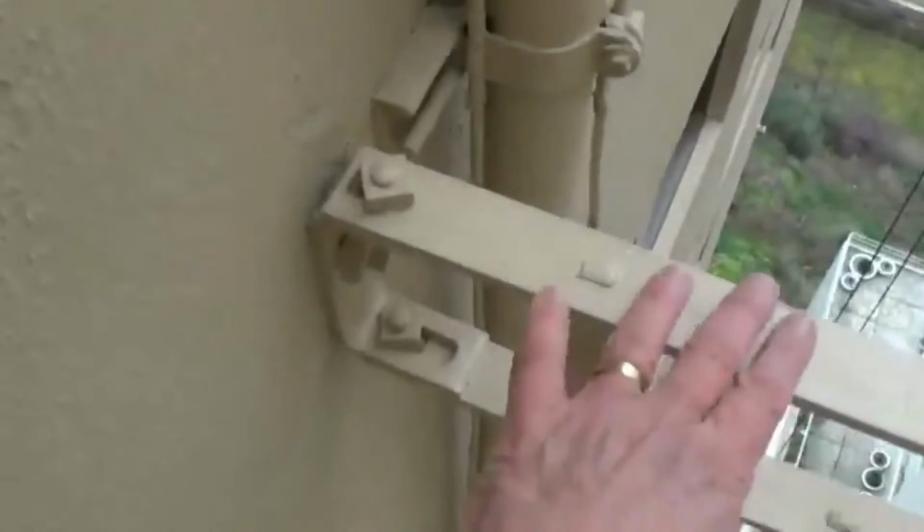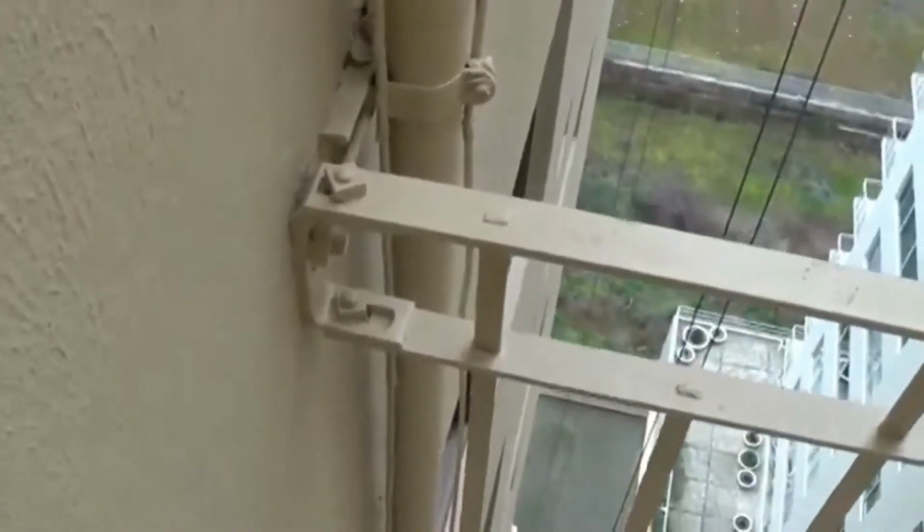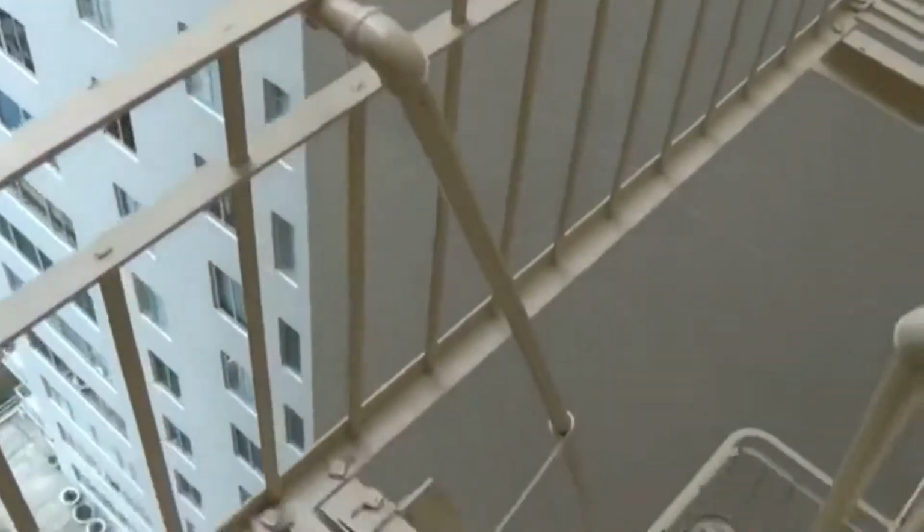But generally, all the connections are good. You can see original hardware, but it doesn't appear to be in bad shape. It looks like it's been maintained. It is painted. It doesn't look like the paint is hiding a lot of any areas that are rusted. The connection back to the building is solid. It's all cantilever back. I don't see any issues, any cement issues. The ladder to the roof looks good.